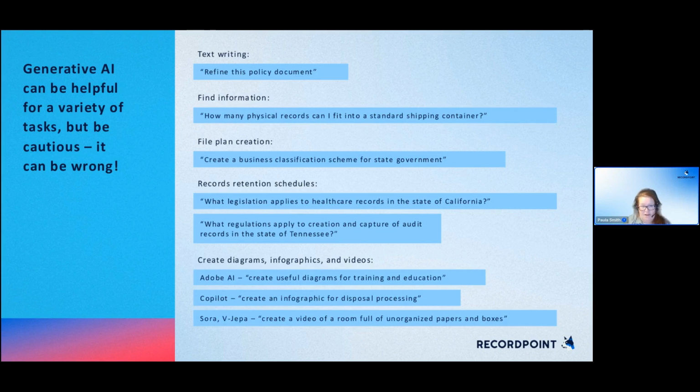You can also use it to create diagrams, and I really like this. So using diagrams, infographics, and videos. So, you can go into things like Adobe, and I've just put a couple in here as examples. So you could go into Adobe AI and try and create useful diagrams for your training programs. So records management for most people, not us obviously, is not the sexiest topic in the world, and we're always looking for ways to improve that.